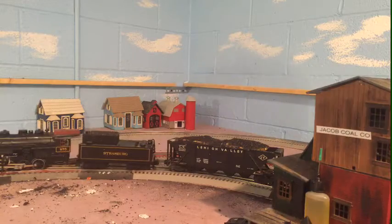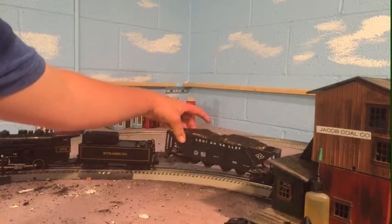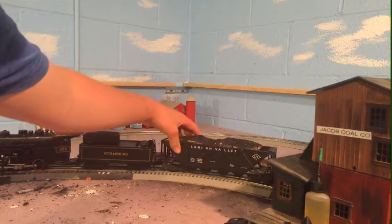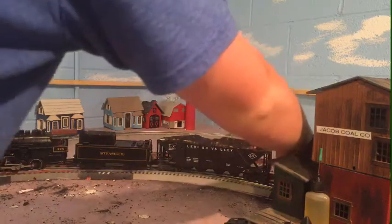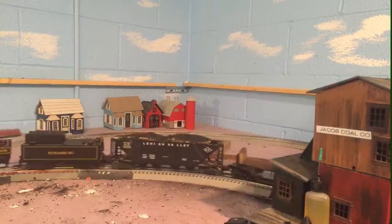We're going to back up here. All the cars for the mine, we'll just sort them up because I don't have an uncoupling magnet back here yet for this industry because it's hard to reach. I'm just going to switch it all in Conway. The extra 475.